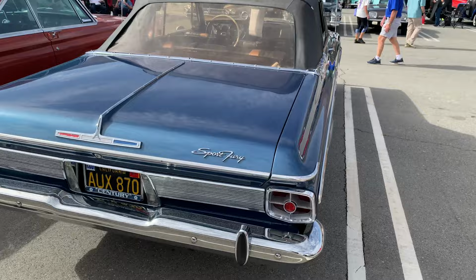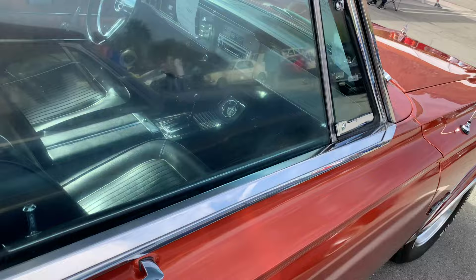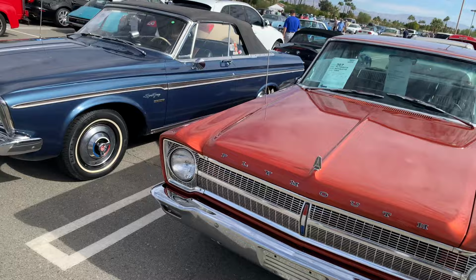As I walk past the music again, there's a 1965 Plymouth Satellite. This one's a bit of a hot rod. This one's got buckets, console with automatic, and Torque Thrust wheels with the BFGs on it. Both of these are really nice Mopars that I'm sure any enthusiast would love to own and enjoy.